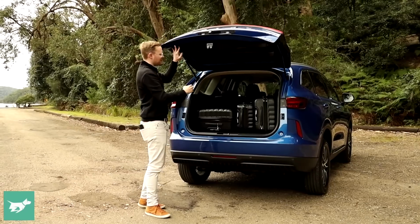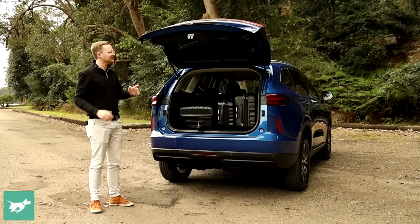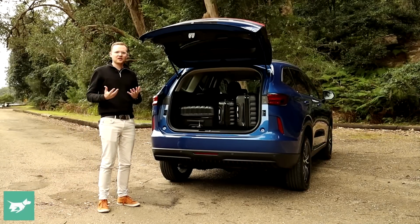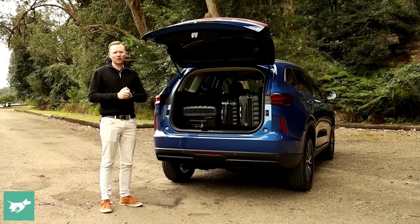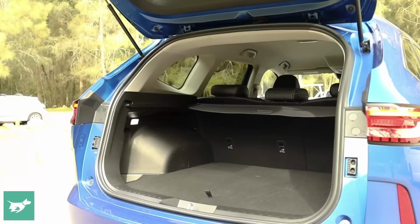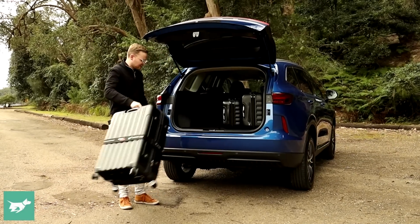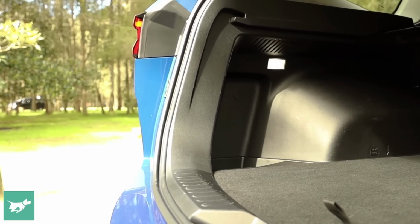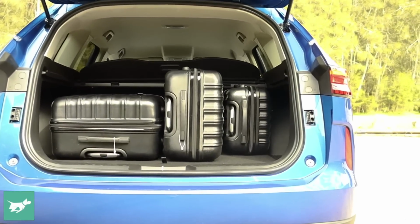Now, we've got a manual tailgate on the entry-level premium and the mid-spec Lux, but the top-spec Ultra, which does cost a little more than this car, 3 grand more in two-wheel drive, 5 grand more if you want all drive, that gets a power tailgate. Either way, they all get 600 litres of boot space, and as you can see, that floor is totally flush with the sill of the boot, so it makes it nice and easy to get stuff in and out.